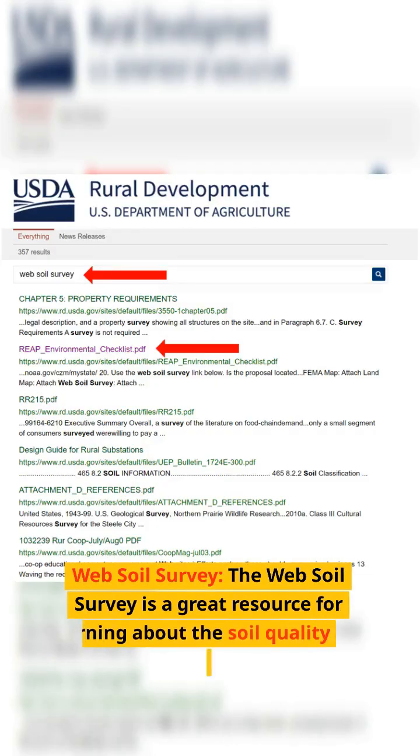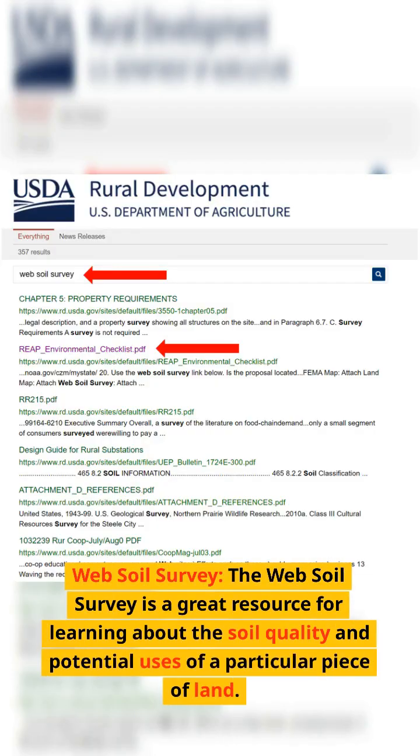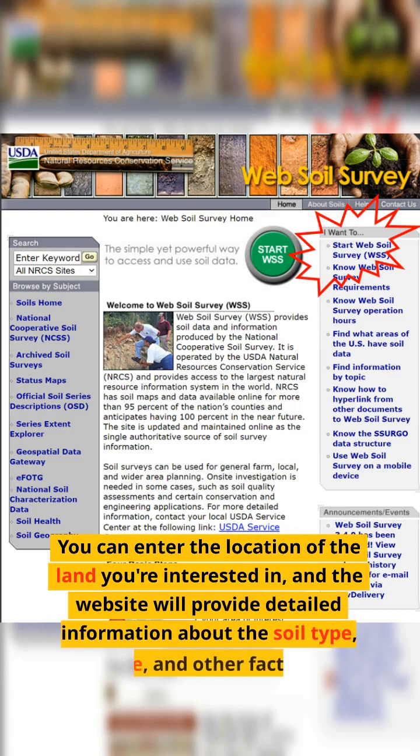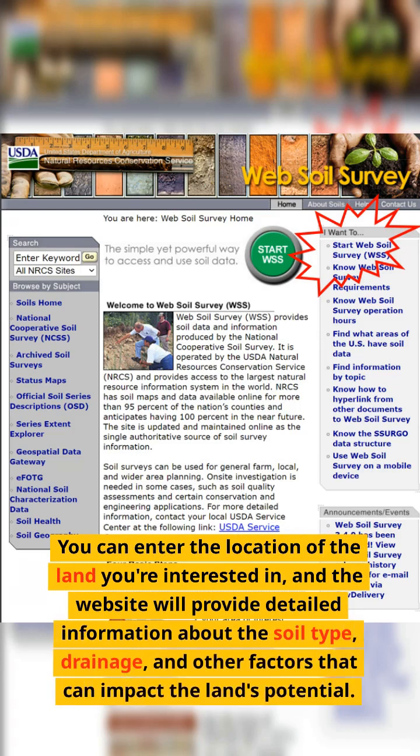Web Soil Survey. The Web Soil Survey is a great resource for learning about the soil quality and potential uses of a particular piece of land. You can enter the location of the land you're interested in, and the website will provide detailed information about the soil type, drainage, and other factors that can impact the land's potential.